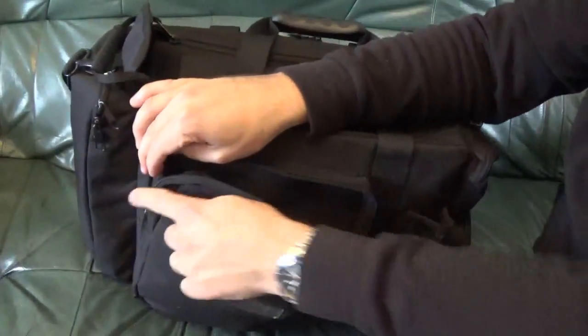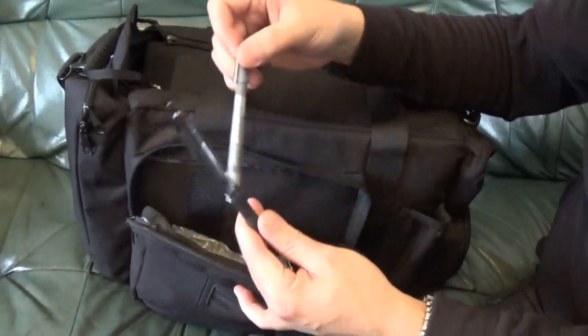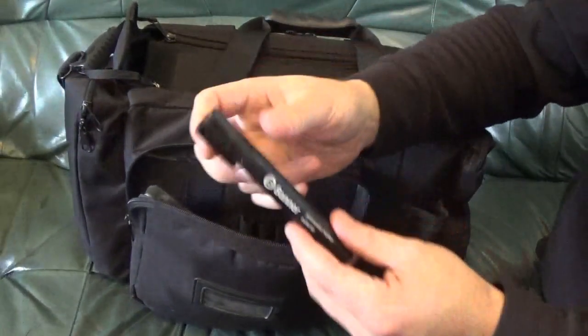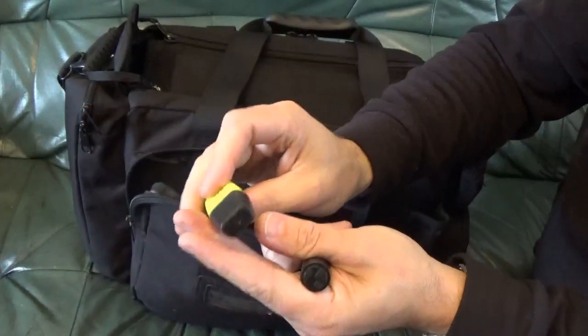I might look at putting some grips on these, maybe some paracord or some pulls or something like that, which make it easy to open. I've got spare pens, permanent and standard. I've also got a permanent marker pen as well, and I believe I've got a highlighter pen in there as well, just in case I need to highlight, make any notes or anything like that.